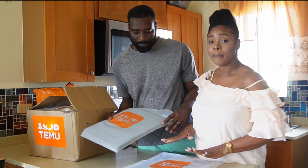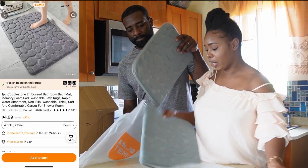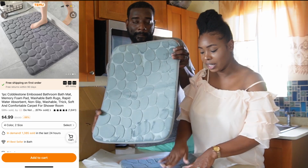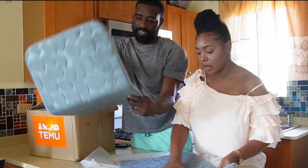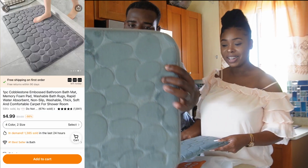So we got bathroom mats for our bathrooms, and there are 2 gray mats. Foam, yes, so they're nice. When you step on them, it's nice and comfy. And with the non-stick back. So these are great for our Airbnb again. Yes, so these are great.